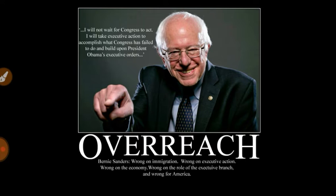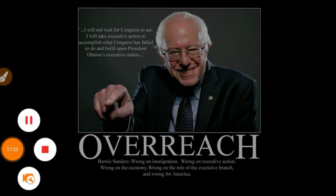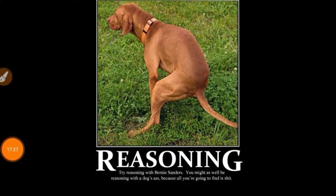Yeah. There's already illegal aliens voting in various states such as Texas and Pennsylvania. Bernie wants to expand that. Great idea, Bernie. Let's go over a quote from me. Reasoning. Try reasoning with Bernie Sanders. You might as well be reasoning with a dog's ass, because all you're going to find is shit.